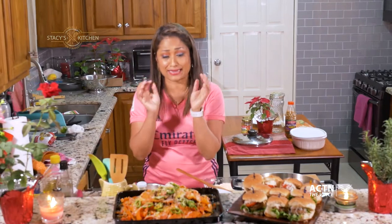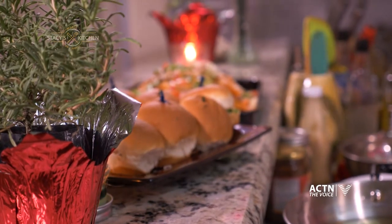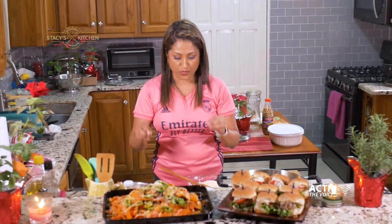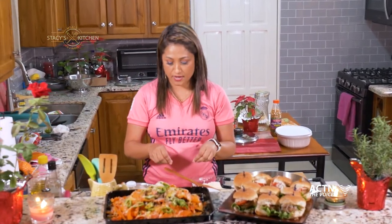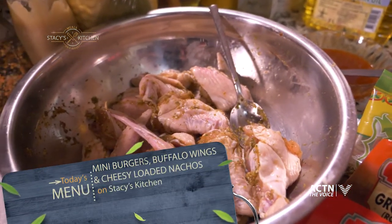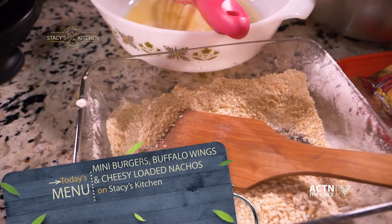So now it's time for our wings. We have our burgers, we have our nachos, and it looks and smells so amazing. I cannot wait to taste this. All right, so I'm gonna start breading my wings. So I have my seasoned wings. I have my breading that I made.